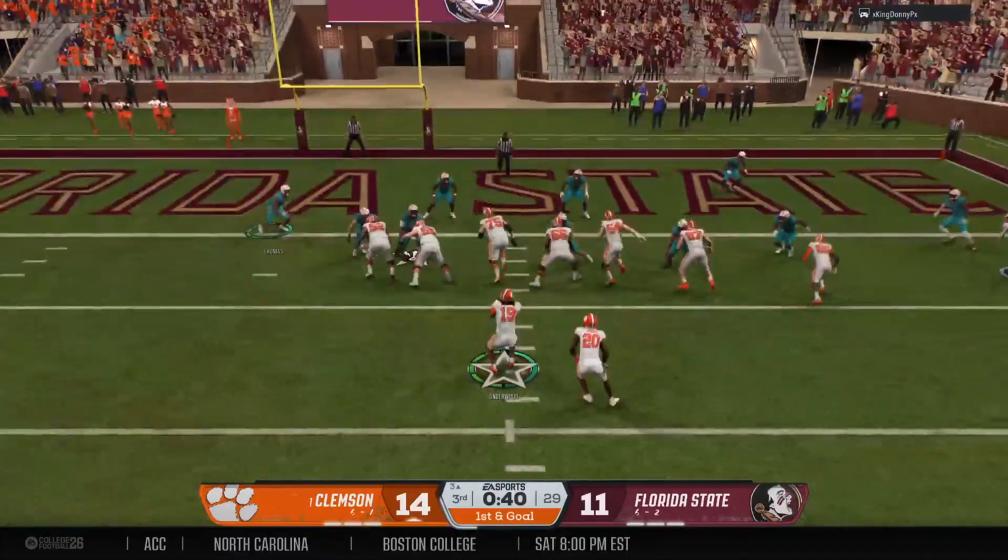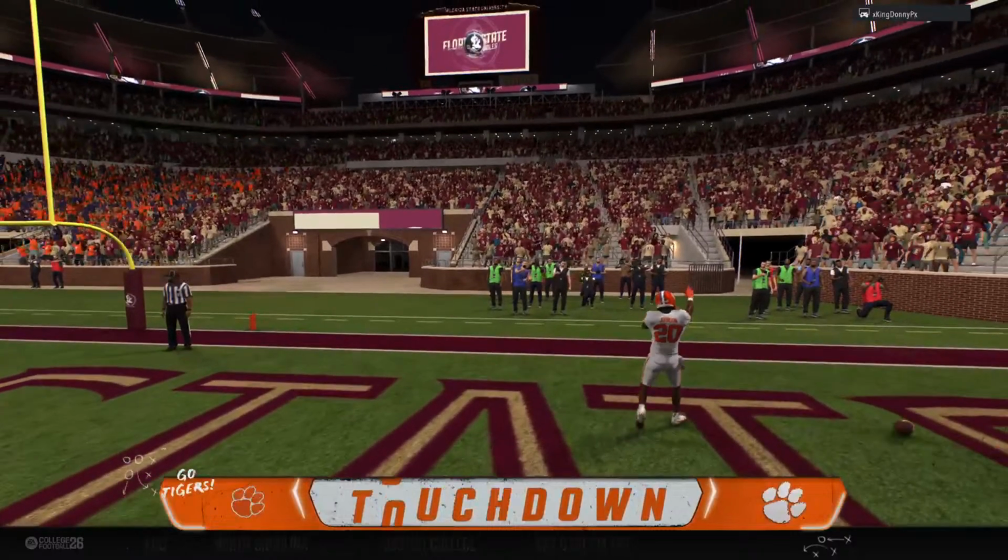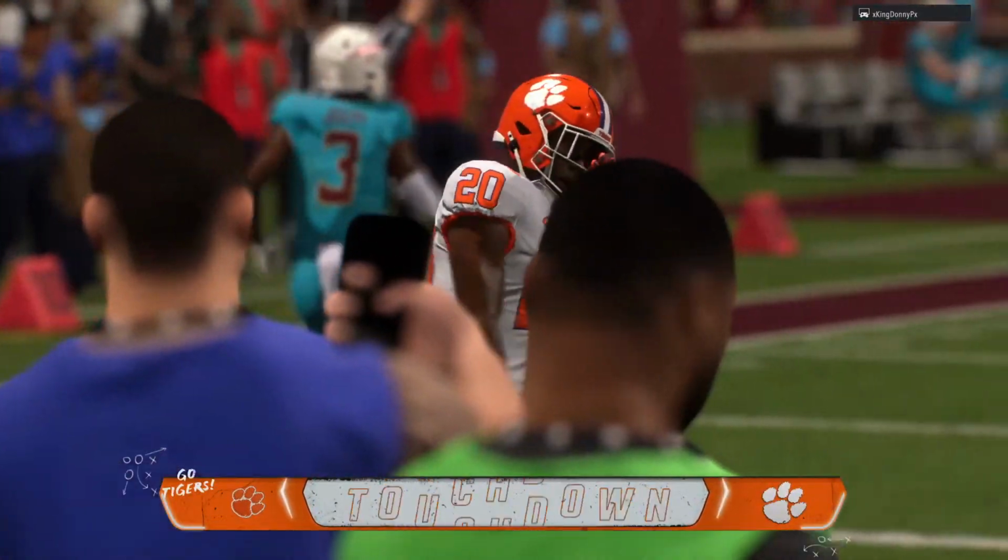No doubt about it. No discussion. I don't need to consult my offensive coordinator. And he takes it in for the score. Touchdown, Tigers.